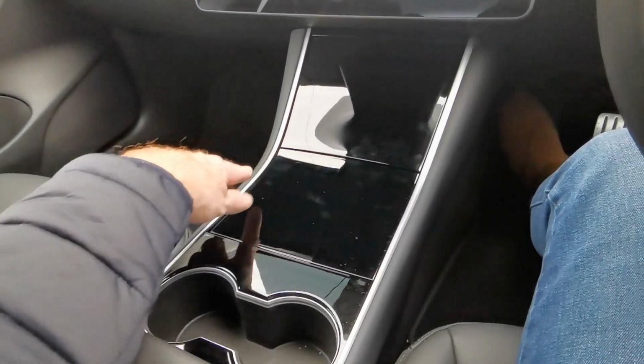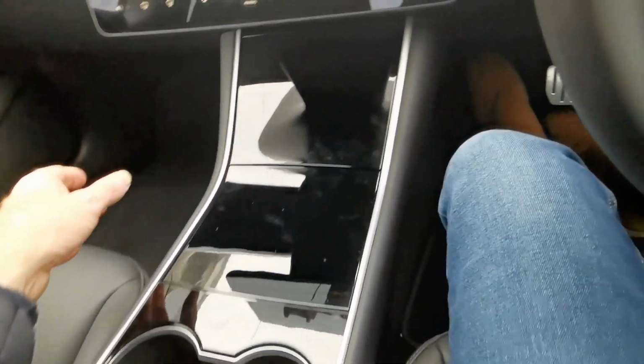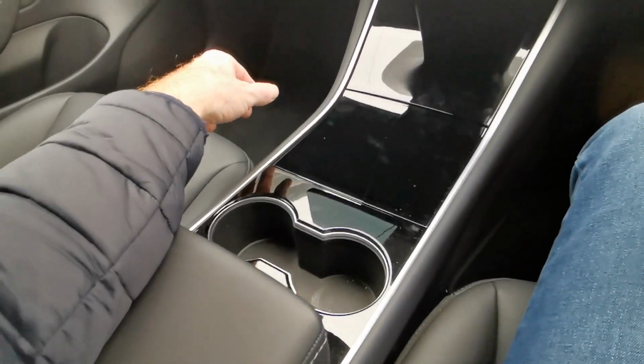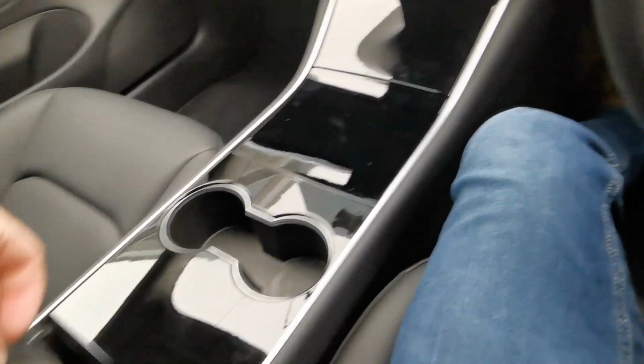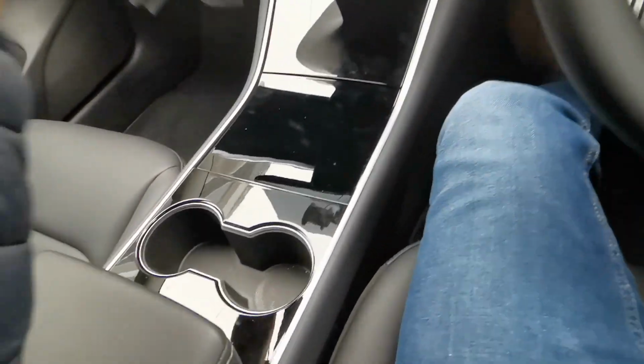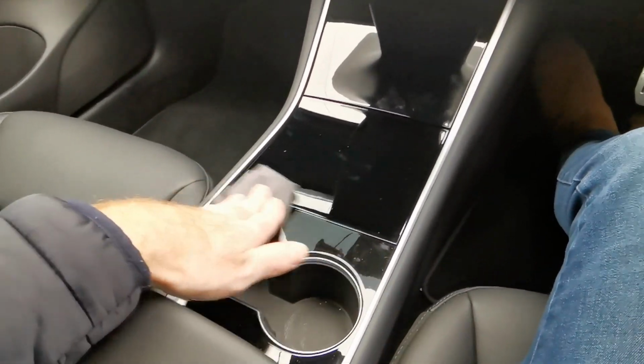However, this is silly. This gloss black was a mistake. You only have to look at it and it scratches, and fingerprints the same. Now they give you a little cloth which you get like here, and that's really useful for just doing this if you just want to make it look half decent for a minute.